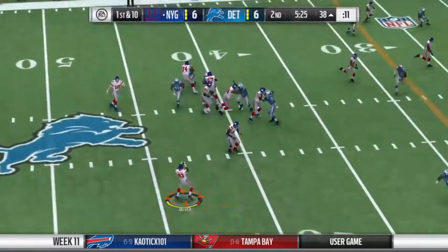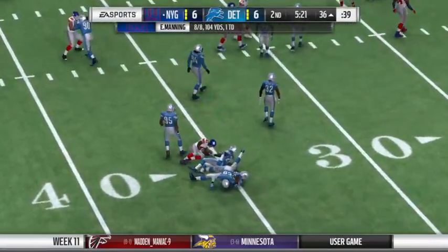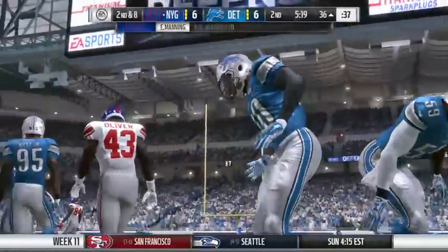Manning now on first down. He's going to flip that out to the flat. It's complete. And here he'll be brought down a little shy of the 35 at the 36.